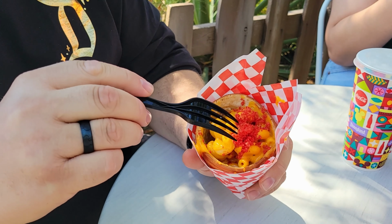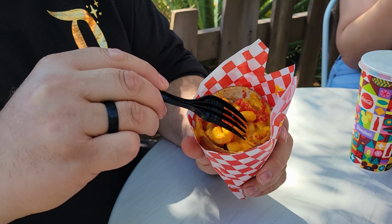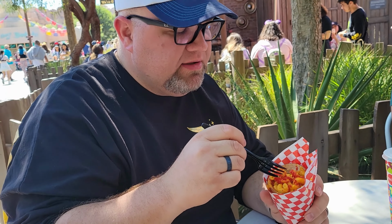That's actually really good. It's got a great spice to it. It's not too spicy. You can see all the Cheetos on top there. Cheese sauce is also spicy. It's gonna get spicier. I can feel it getting spicier already. So I recommend that so far. And I'm gonna keep going.